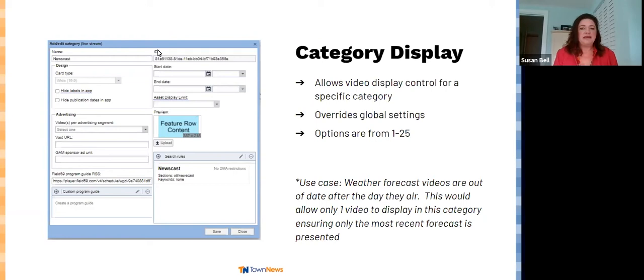We did have a use case that I added here at the bottom. For example, weather forecast videos are out of date the day after they air, right? They're only good for a day. So this would allow one video to display in this particular weather forecast category, ensuring that only the most recent forecast is presented. So you have an option, and you can see on the screenshot here that in the specific categories, you have an asset display limit. Your option is going to be 1 to 25 there for your controls.